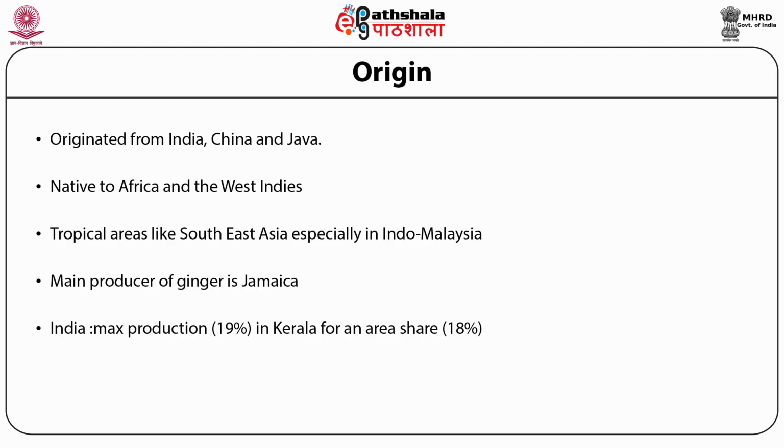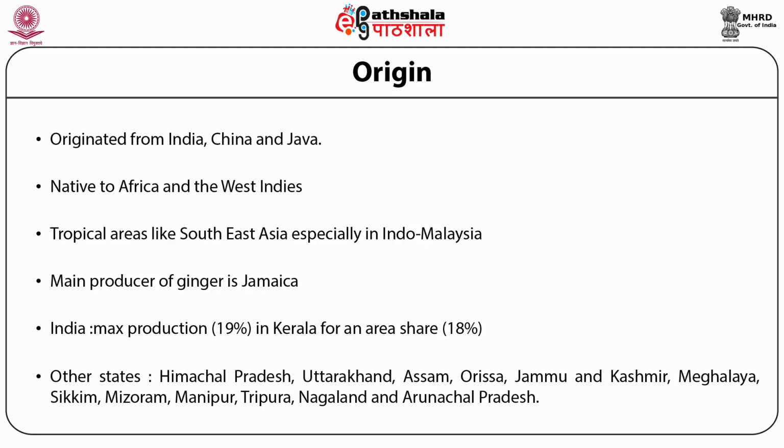It is also grown in Himachal Pradesh, Uttarakhand, Assam, Orissa, Jammu and Kashmir, and in northeast states like Meghalaya, Sikkim, Mizoram, Manipur, Tripura, Nagaland, and Arunachal Pradesh. East Siang, West Siang, Basar, Daring are major ginger producing areas of Arunachal Pradesh.